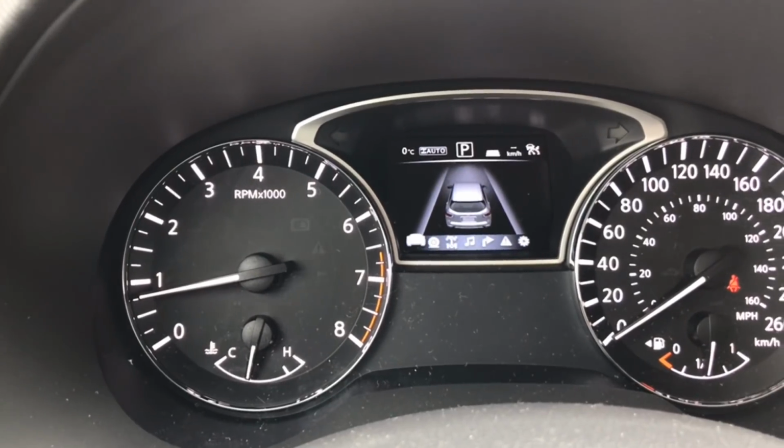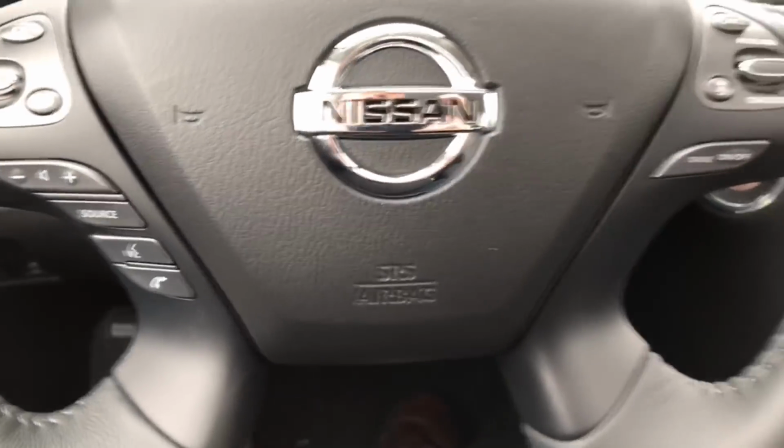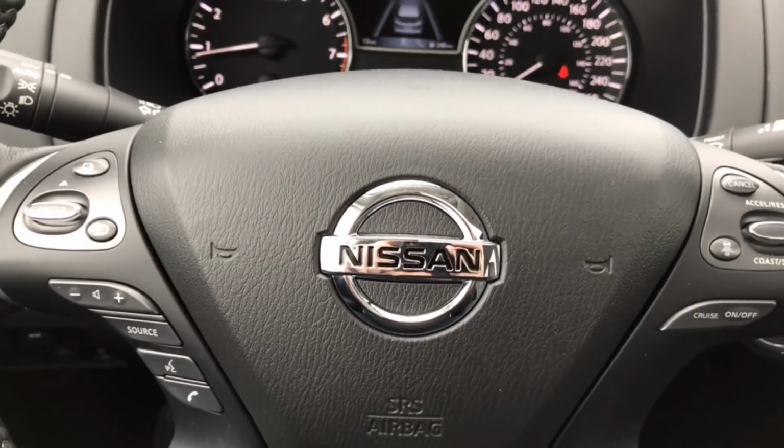Our next screen takes us back to the home screen. So that's everything that you can control right from the steering wheel. Next up, we're going to have a look at what you can do from your signal indicator and your wipers.